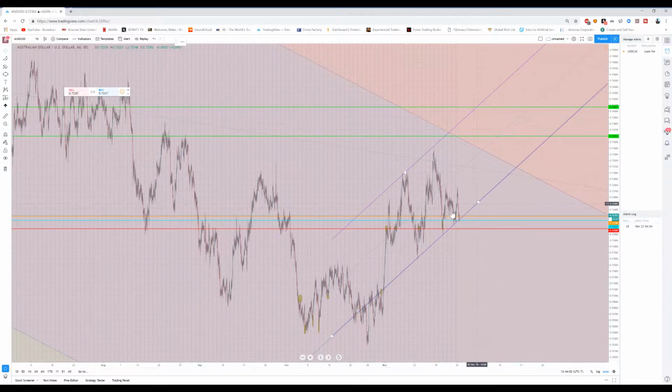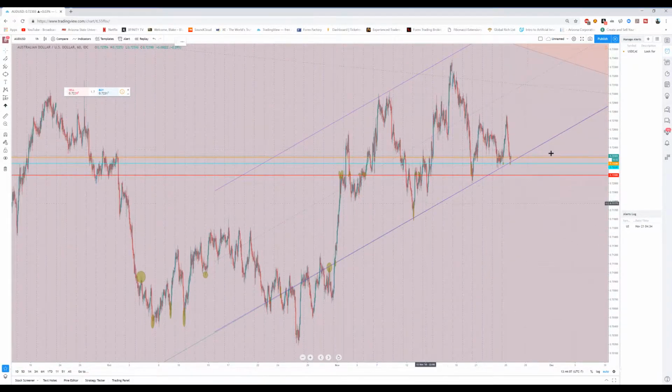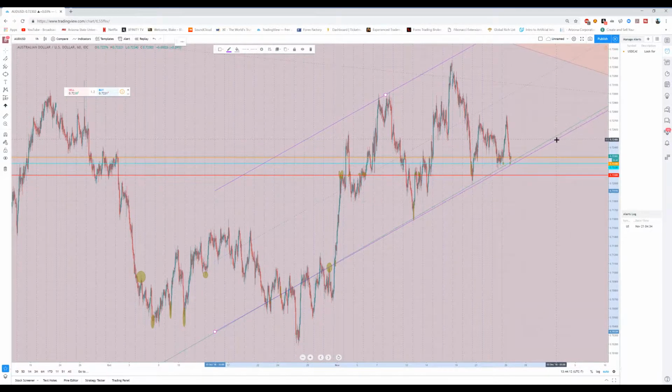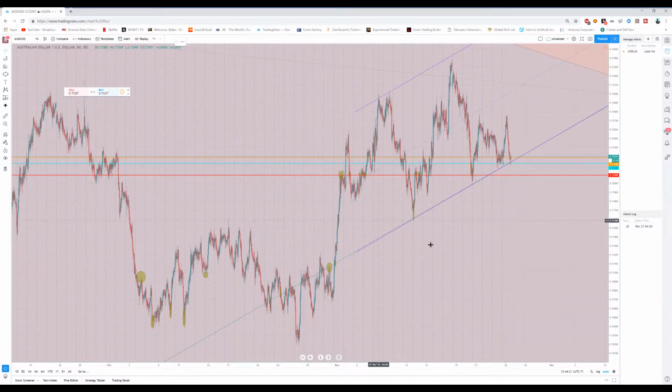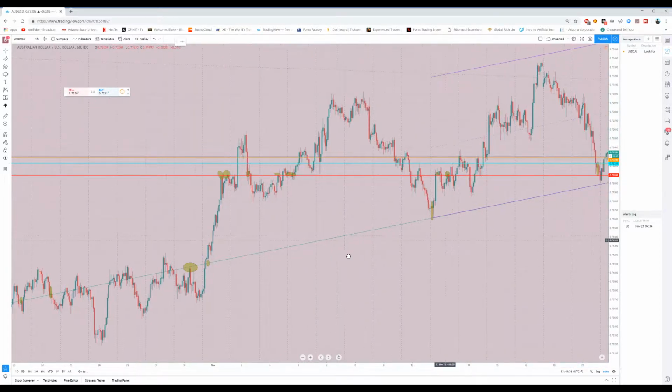Let's adjust this a little bit more. We're going to go ahead and zoom in to have our regression, the parallel channel, a little bit better. I can't see this one. Let's zoom in on this. I'm going to go ahead and delete this circle here so that we can put it exactly on. Okay, didn't even delete. How's that? That's perfect.